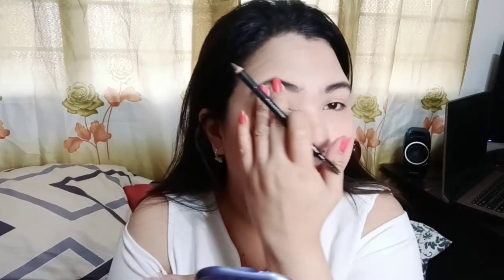Tuloy na mali yung ano ko, pagkikilay. Hindi ko alam guys, suggest nyo nga sa akin, paano ko ba papantayin ang shape ng kilay ko? Kasi laging ganyan talaga siya. Nahirapan na nga ako eh. Ayan. So yan lang po. Hanggang dyan lang talaga ang capacity ko when it comes to pagkikilay.